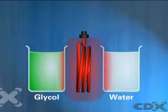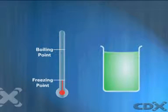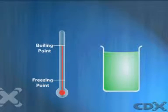Glycol does not absorb heat as effectively as water, but when added to water, it has the ability to lower the fluid's freezing point as well as raise its boiling point.